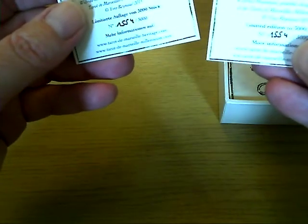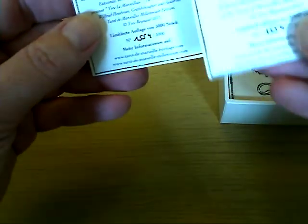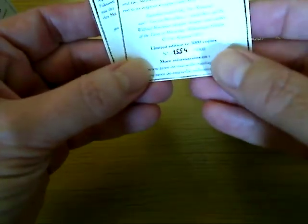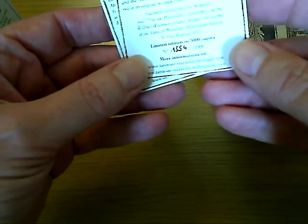Oh, that's interesting. I seem to have one of the German ones. Notes are in German and English. And this is number 1554 of the 3000 in this edition.